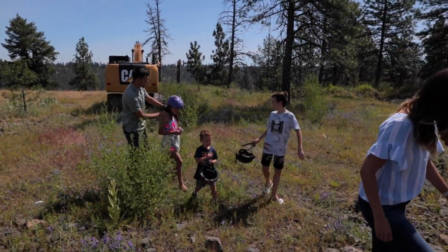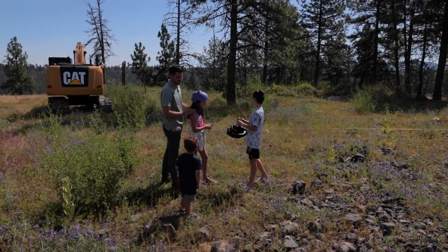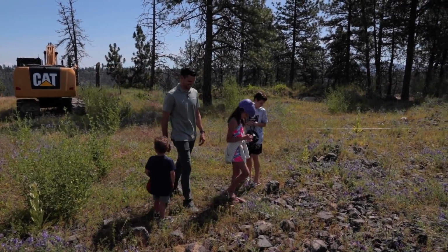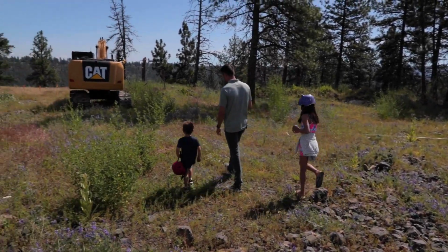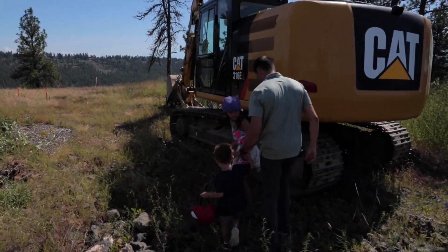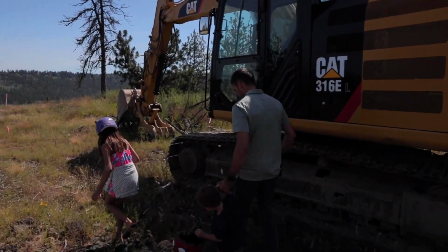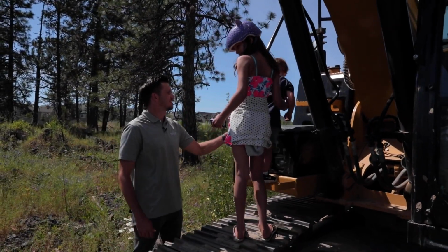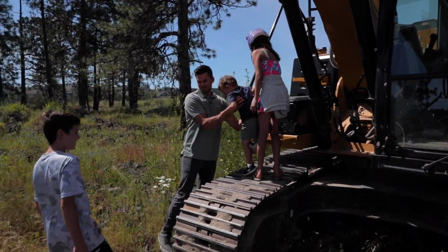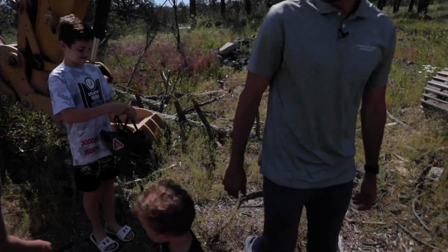You know we're gonna start digging tomorrow? We are? Right here? Look at it. Building the house. You wanna look at it? Okay, we can't get in it, but you can look at it. Yeah, it's just kind of rocky. We weren't allowed to get on it. Pretty cool, huh? All right, let's jump down, guys. Big tires. This one's way bigger than your house.